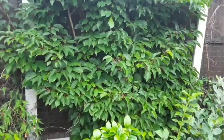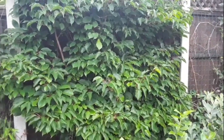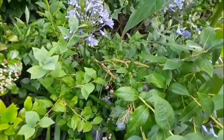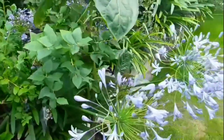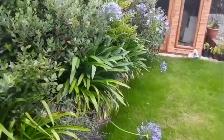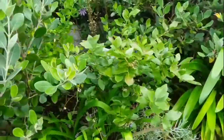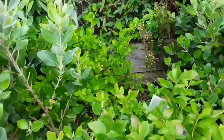That's my kiwi berry that was supposed to be Issai and isn't. Obviously no fruit set on it for that reason. Blueberries are still loaded in fruit. The birds are eating them, but not too out of control. Obviously the Agapanthus are now in full swing. Yeah, plenty of fruits on the blueberries, even though the birds are eating them. I've still got a few bagged.